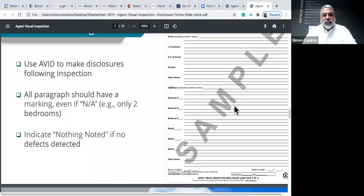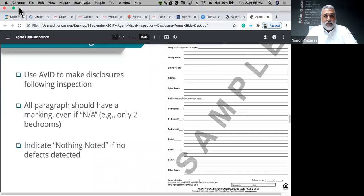Indicate nothing noted if there's no defects detected. So very true. As you can see on the form itself, hold on, let me move my cursor here, bear with me. If you look at the form here, it has entry, living room, dining room, other room, hall, stairs, bedrooms, bathrooms, and other rooms, okay? If there's nothing to be noted, then just put nothing to be noted. Try to make sure you fill in these forms as complete as possible.